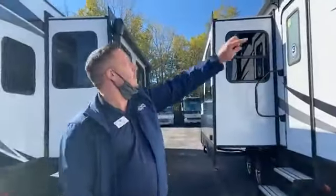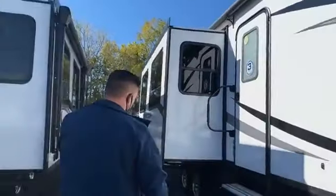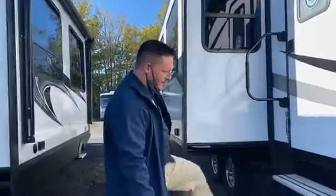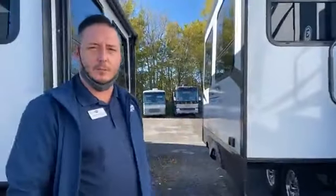You're going to have your power awnings, outdoor speakers, aluminum steps. They hold up to 300 pounds. Also, because they're made of aluminum, they're not going to rust even if you leave them out.